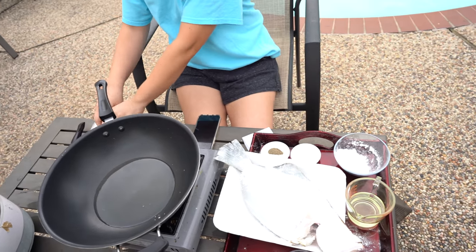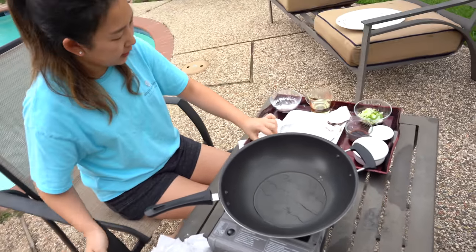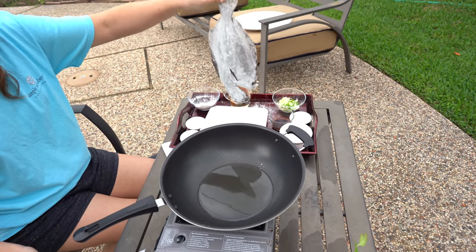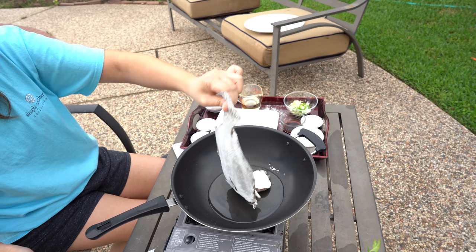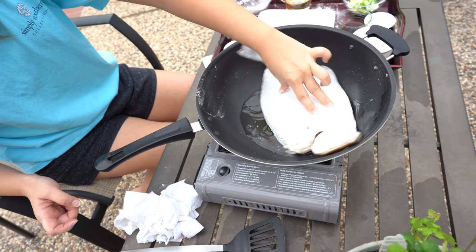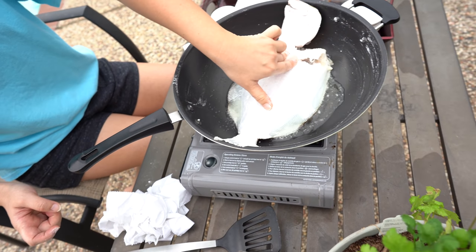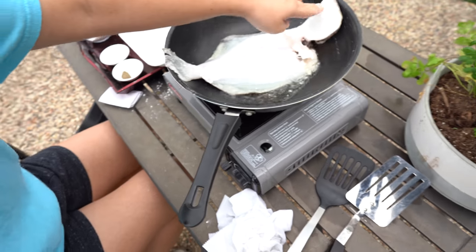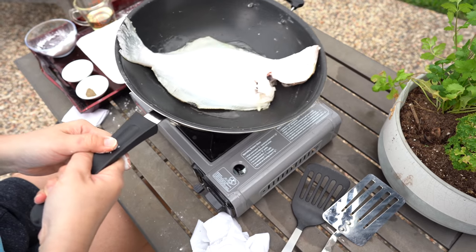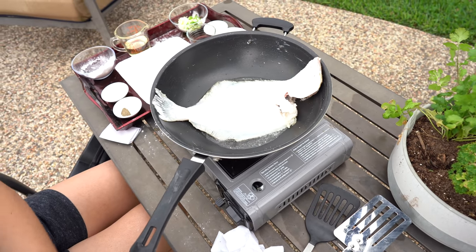I could tell the oil is getting hot. So, ready to go. Coated it nicely, and I'm going to put the dark side down. Now, if you've never used a wok before, like all pans, you can use all sides of the wok. Everything gets real hot, so just want to let that cook. You can also move the oil around, make sure it gets everywhere. So we're going to do that for 5 minutes and then we'll flip it.